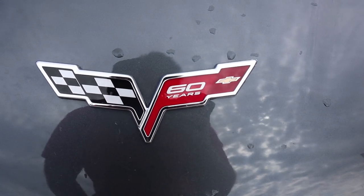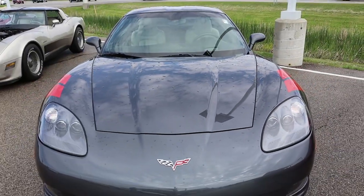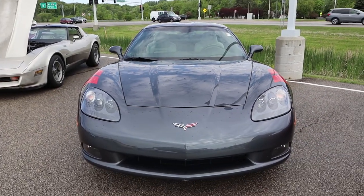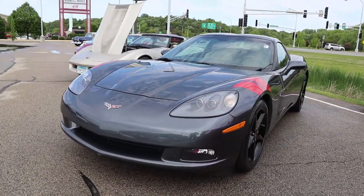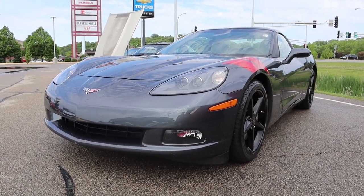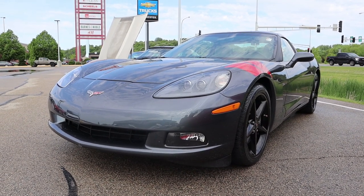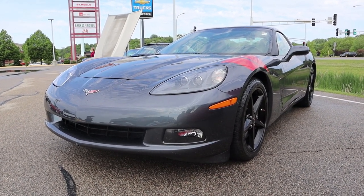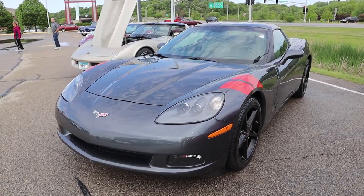This one has a 60-year badge on it, so this has got to be a 2013 then, I suppose, since it came out in 53. 53 being the original year of the Corvette. They didn't put too many of them out that year. I can't remember the exact number, not very many. They produced a lot more in 54, though, started to get the brand going more so in 54.